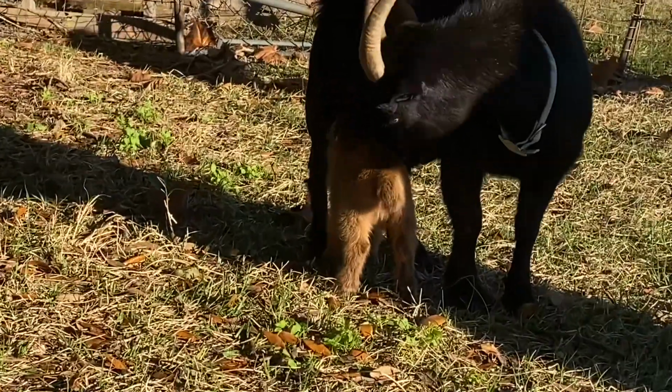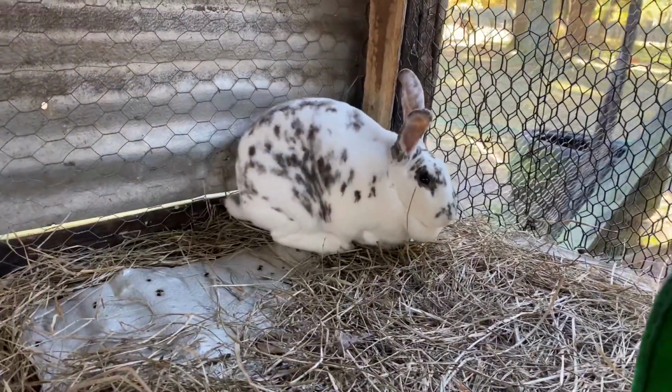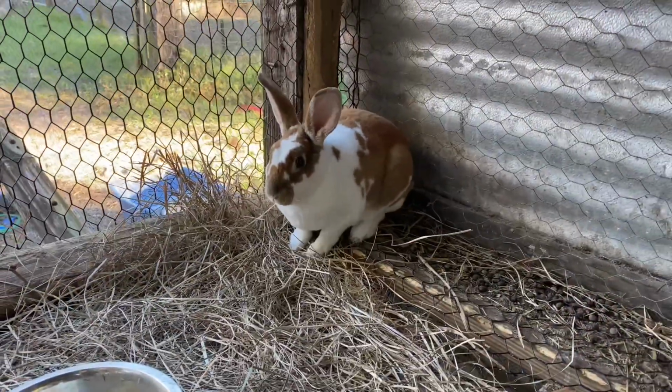I'm gonna give some milk right now. There's one right there, and that's the girl. So I'm gonna feed him celery and carrots right now. So yeah. And there's the boy. So they're really pretty. They're both really pretty.